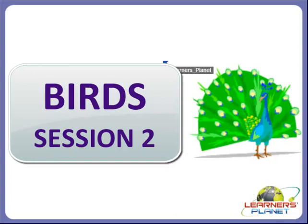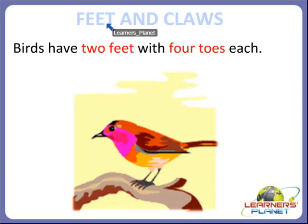So, let's start with feet and claws of birds. Children, you might have observed that birds have 2 feet with 4 toes each. They use their feet to walk, to hop around, as well as to catch and hold food. So children, now you came to know how important the birds' feet are. Yes, feet are very important to walk, hop around, and to catch and hold food.